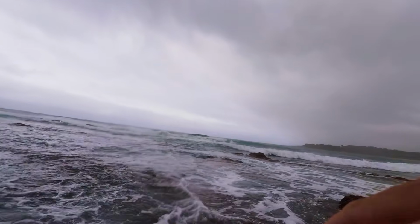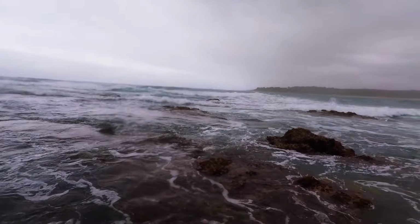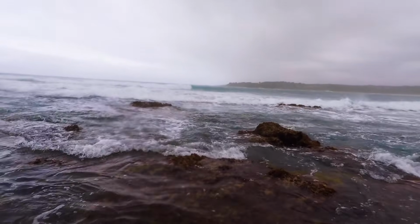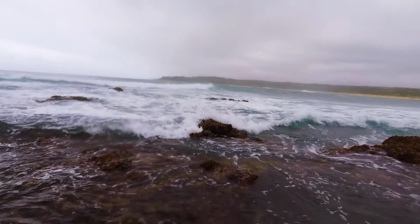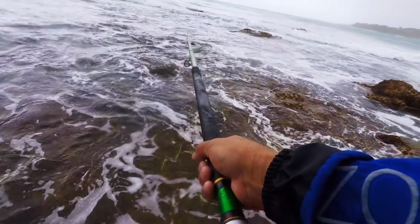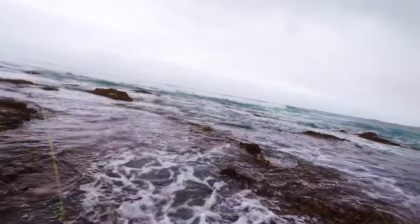So really important before you throw is to time the sets to see exactly where you want to place the bait, and not to throw into a wave, because it's just going to push you away from where your sinker landed. So you're just going to wait for that slack in between the sets, and then you can see everything, and then you make your throw. It's okay.